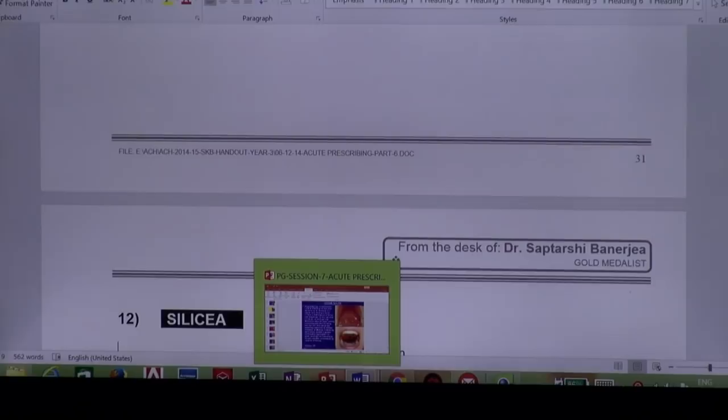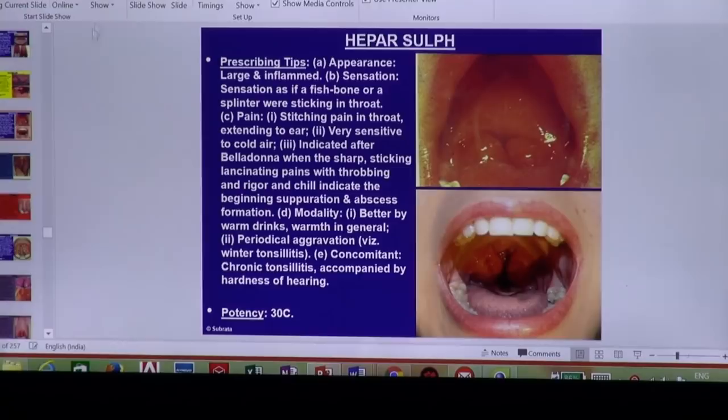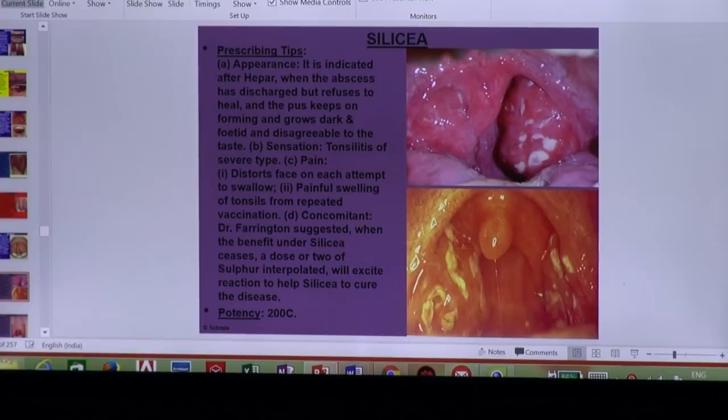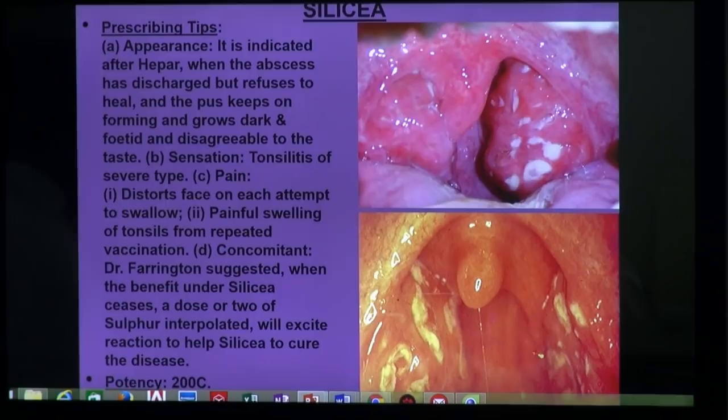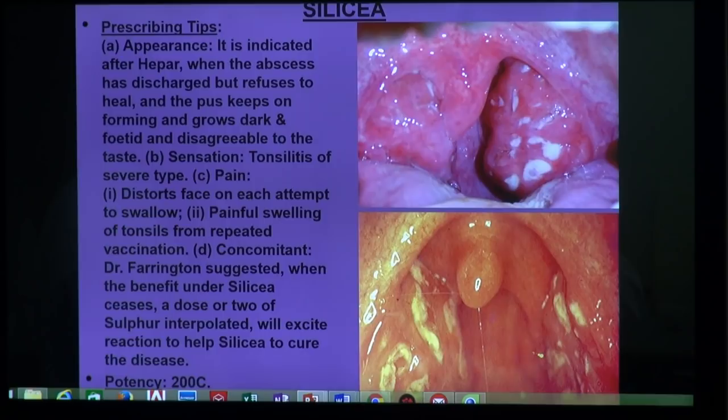So the patient didn't get any medicine in the belladonna stage, didn't get any medicine in the hyper stage. Unfortunately, they present to you with the unfortunate silica tonsillitis stage. There's a very good clear picture of silica if you look at this picture, because you'll see there's a lot of pus in the tonsils. You'll have the same splinter-like sensation which you have with hypersalve. But in the stage of silica, you don't have the sensitiveness of hypersalve. You remember hypersalve is very sensitive to touch, very sensitive to pain. But now the sensitiveness is gone.